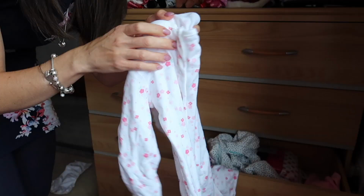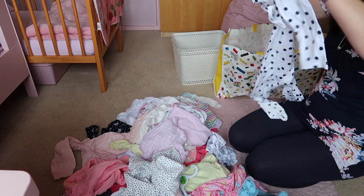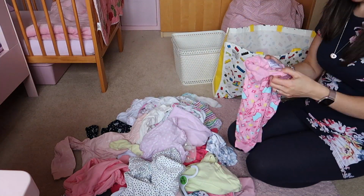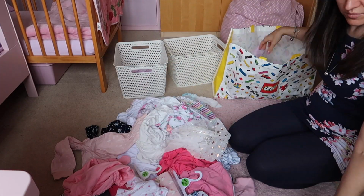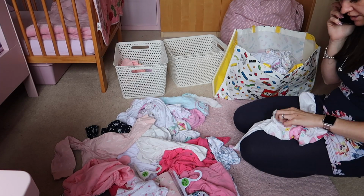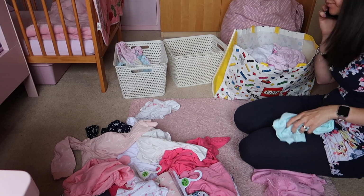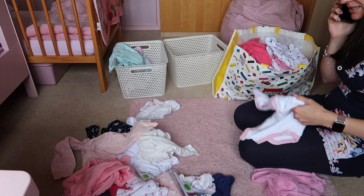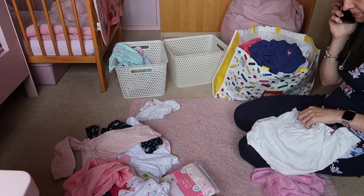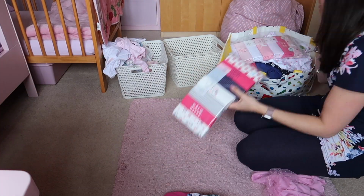So yeah, all these vests have got to go, all these beautiful little baby grows. Some of them I haven't even put on her because I bought them thinking that I wouldn't potty train her just yet. But as soon as they are potty trained, I really feel that onesies and things are not sensible because they just cannot get to the loo. So what is the point in hanging on to things that I'm not going to use? I would rather pass them on to friends or donate them. They've got to go because they're just clogging up her room at the moment.